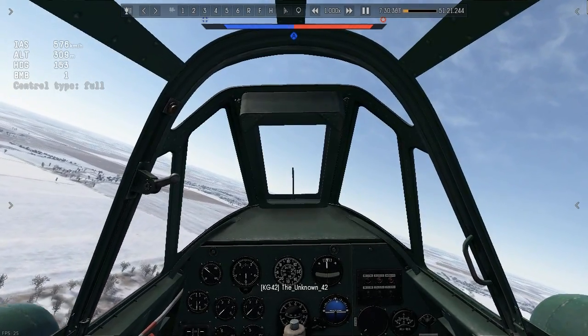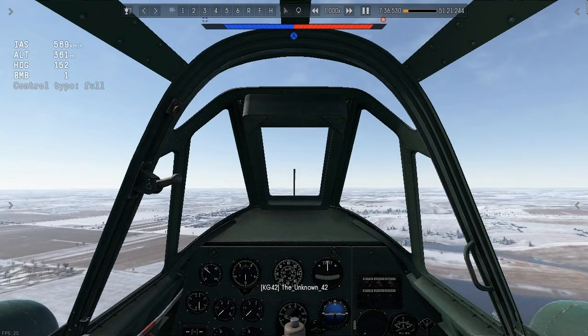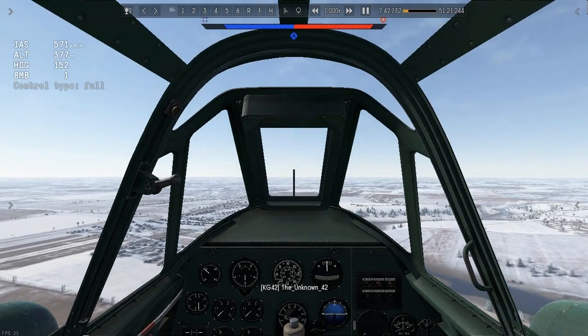So we reach the conclusion that the Kikka is not a very good aircraft, and to make matters worse, Mr. Unknown here is flying his Kikka completely stock. This is his first match in the Kikka ever, which makes what happens later in this video even more amazing.